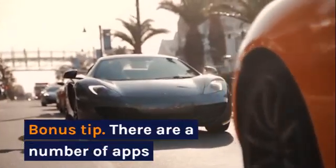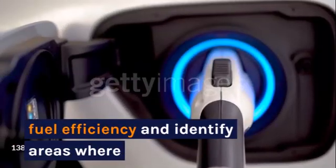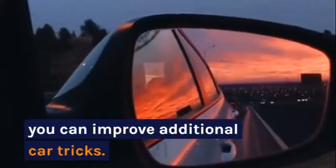Bonus tip: there are a number of apps available that can help you to track your fuel efficiency and identify areas where you can improve.